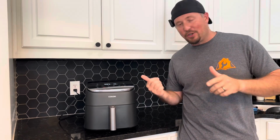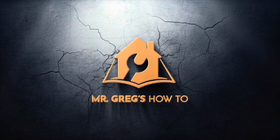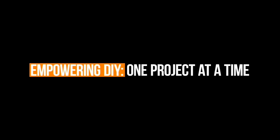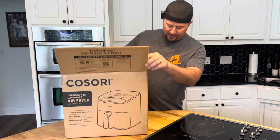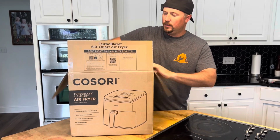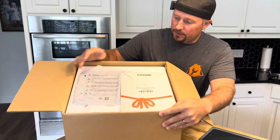We'll unbox it and go through the features. Opening up the Cosori TurboBlaze air fryer. It's pretty hefty, about 14 pounds it says, so pretty solid. You see it's well packaged.